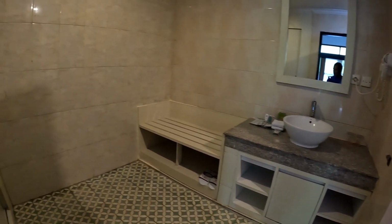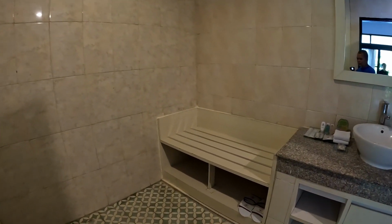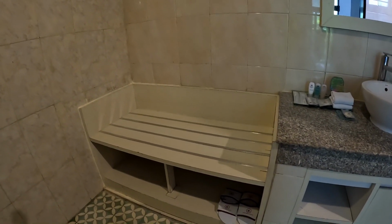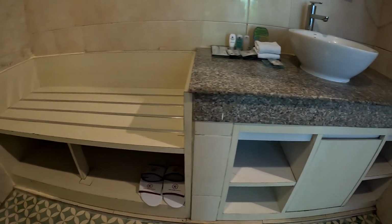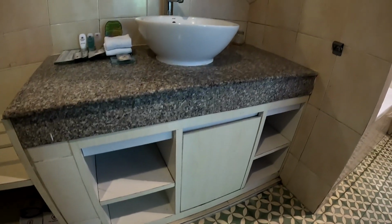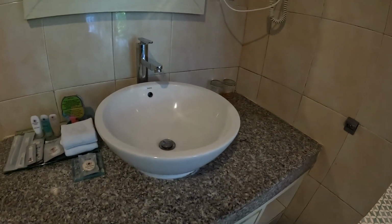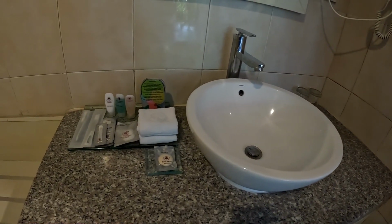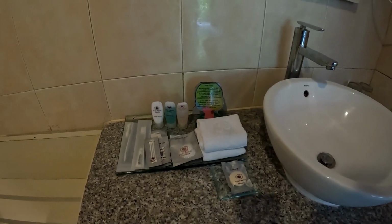Then this is just some space. This must be a suitcase storage area. You can find there are 2 slippers underneath and some storage in there. And this is the wash basin. Beautiful faucet. They got some amenities here, I believe, like shampoo.